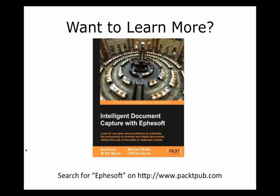It's going to give a lot of the information on what we're touching on here, and how to implement it. It's going to take you all the way from the groundwork of what document capture is to advanced topics like RecoStar reporting or integration pieces for integrating an external application inside of Ephesoft directly.